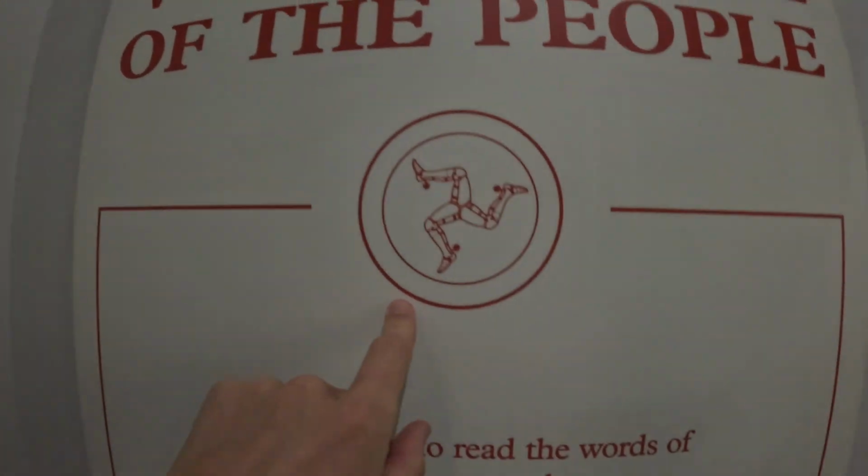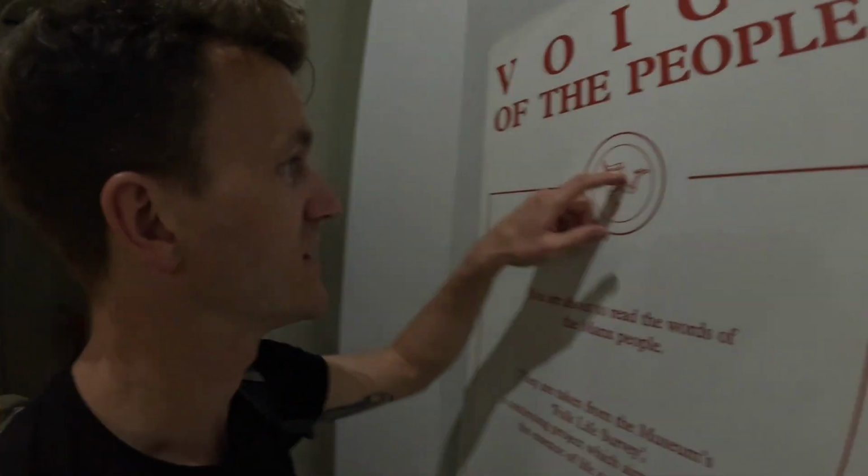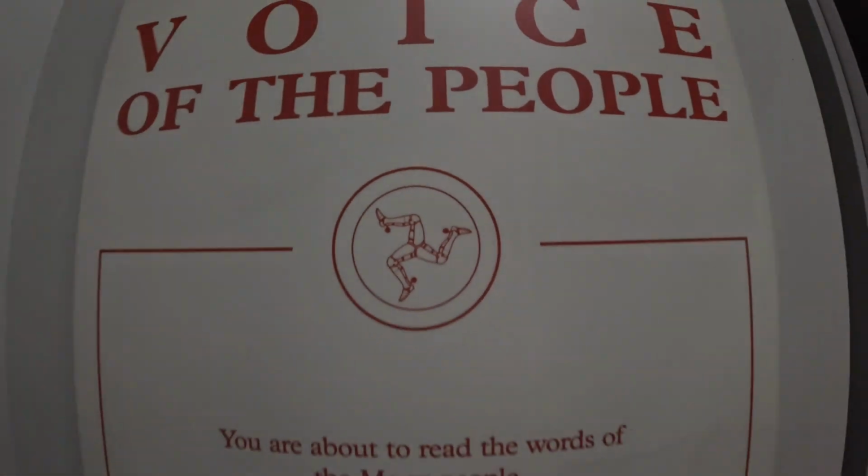And here is the symbol of Isle of Man, which is on their flag. Basically 3 legs. This god could turn himself into these 3 legs so he could travel fast. And you'll see it all over the island.